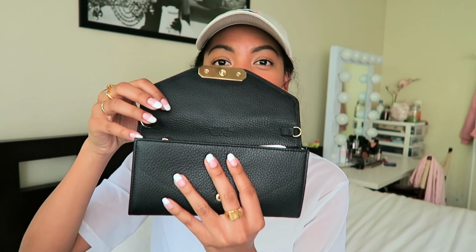So this has a really, really nice like black pebble finish, and it has a gold plate that says Versace collection on it. And it kind of tilts upwards so that it's easier to open. So bougie. And it's an envelope style wallet, so it was everything I was looking for. But the thing that brought me to tears, it has these rings on the side, and it came with a chain so that it could double as a little bag.